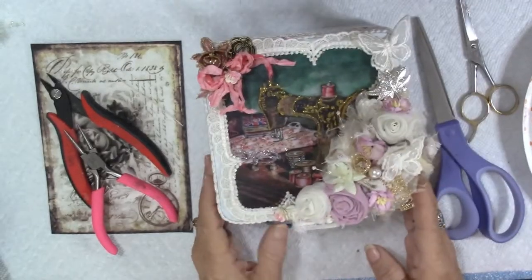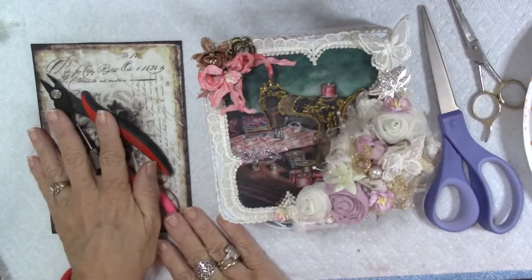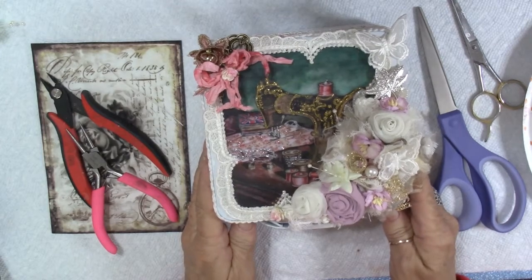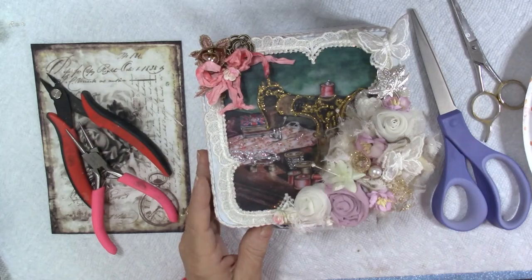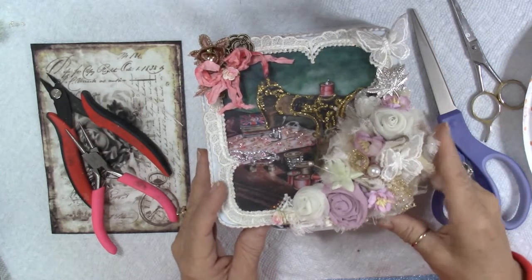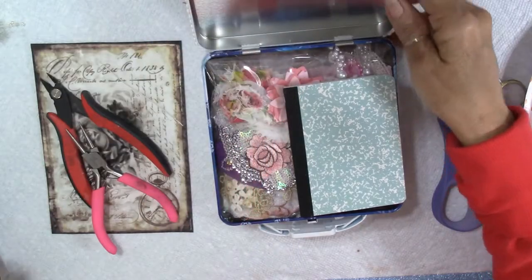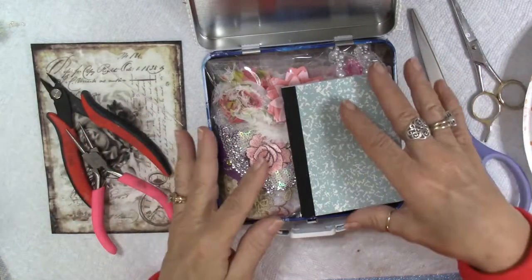Okay, so now here's the surprise. And you guys see I have some tools out here. I'm going to be doing something with this. But I'm going to show you something that I have in here. I don't know which one I'm going to use for this box, but one of them will go into this box. So as you can see, this box is going to be filled with goodies.